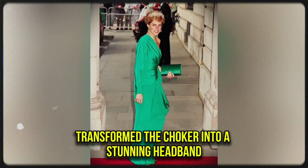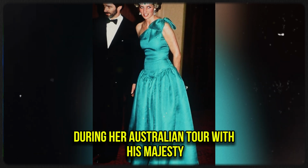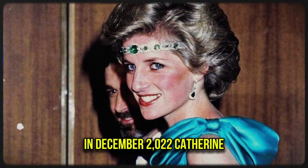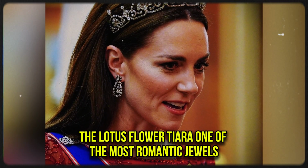Diana famously transformed the choker into a stunning headband, which she wore to a ball in Melbourne during her Australian tour with His Majesty King Charles III, then the Prince of Wales. In December 2022, Catherine, the Princess of Wales, wore the choker to the Earthshot Prize ceremony.